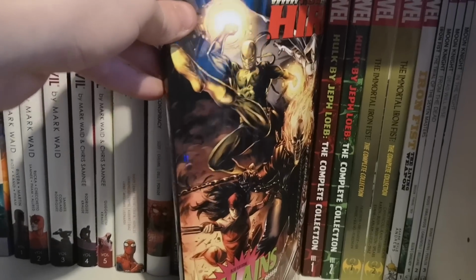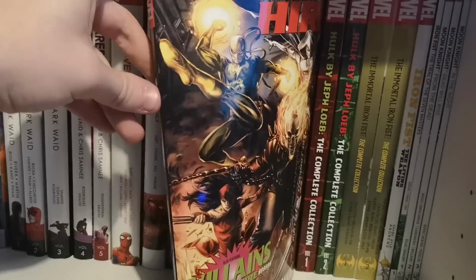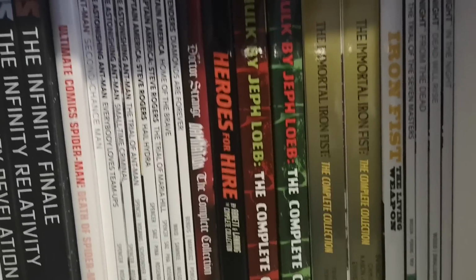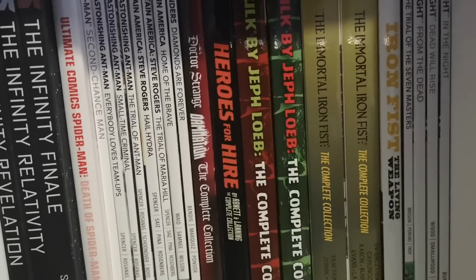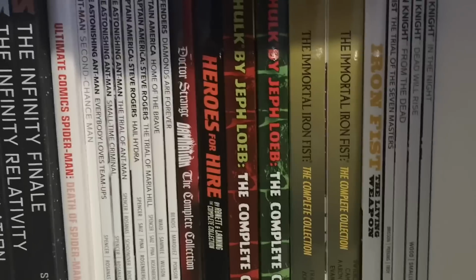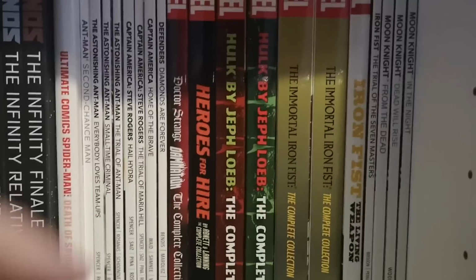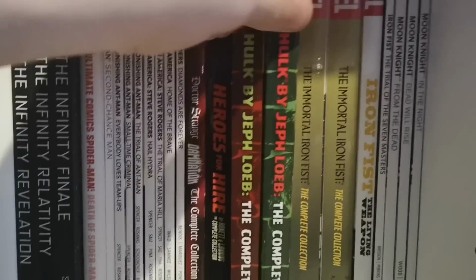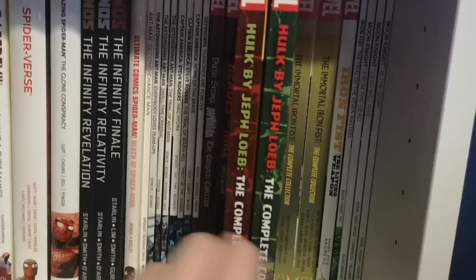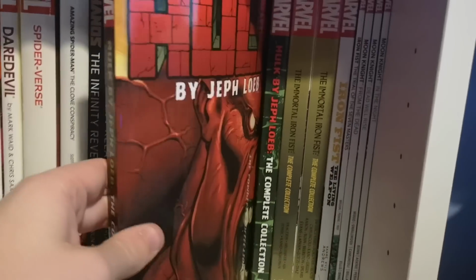Speaking of some of those characters, like Moon Knight and Ghost Rider and Iron Fist, we have Dan Abnett and Andy Lanning's Heroes for Hire, a series that I read just as I was getting into comics in single issues. Couldn't find it printed anywhere, and then luckily this complete collection came out, so it was really awesome to be able to revisit that. In the exact same situation as Heroes for Hire, we've got Hulk by Jeff Loeb, complete collection 1 and 2.